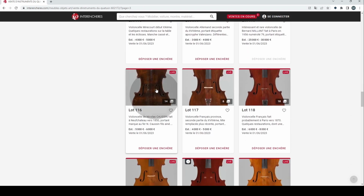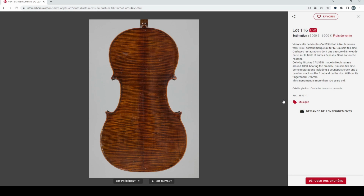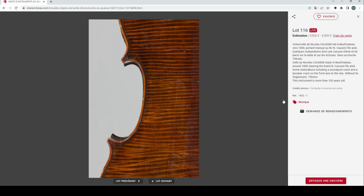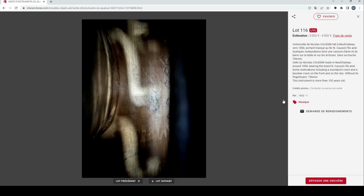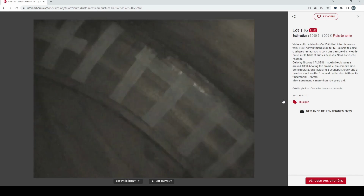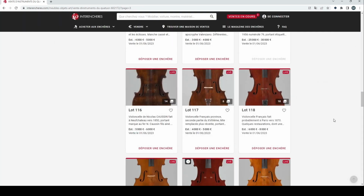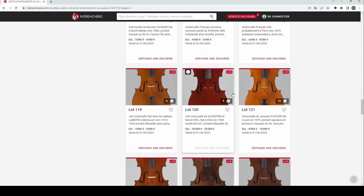Let's have a look at cello by Nicolas Calçat, Neufchâteau, 1850. This looks like it needs a lot of wear. Curious back there. That's interesting. Some post crack and bass bar cracks on the front and on the ribs. That needs substantial amount of restoration, this instrument. The back is pretty curious, eh? Let's see what else. There really is a lot of stuff to look at here.